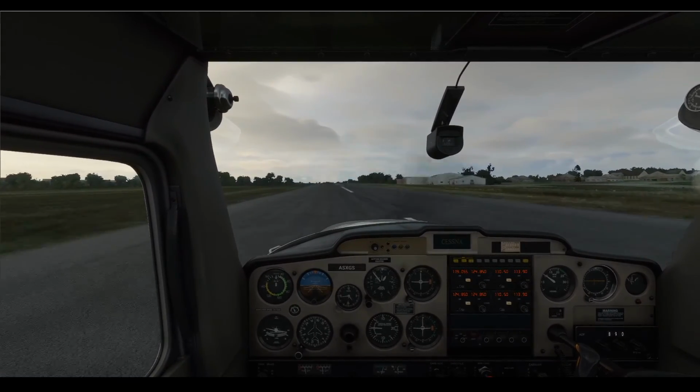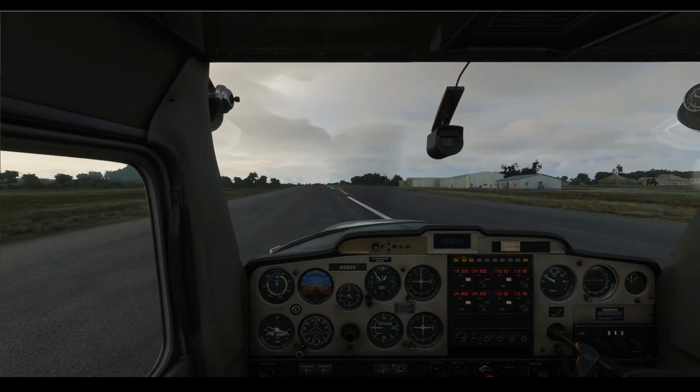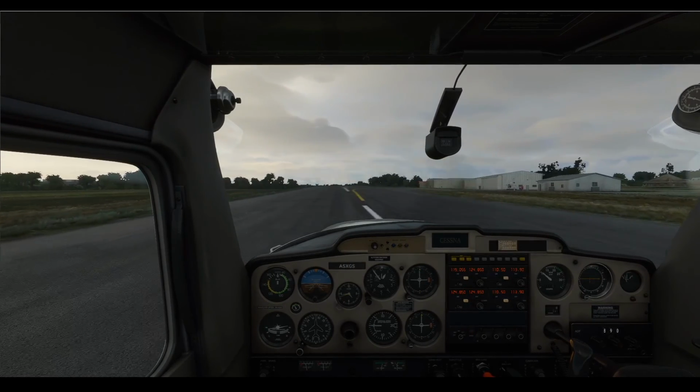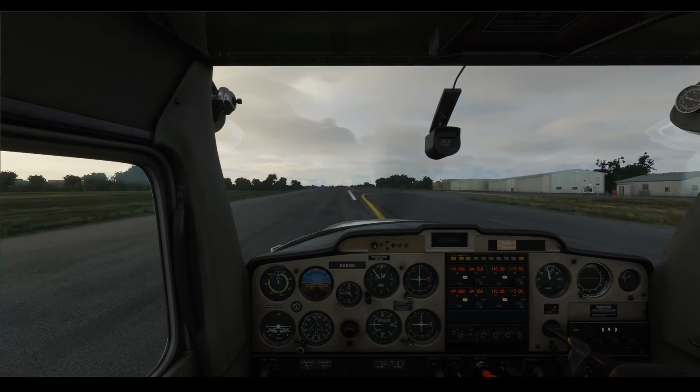Woo, okay. So that crosswind was actually much more challenging to master than I thought. Anyways, we made it onto the ground safely. And welcome to Pattonville Airfield, a small regional airfield very near the place I live.